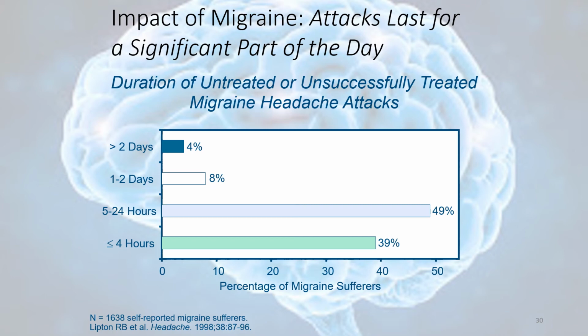So some migraines last a long time. 4% of them last more than 2 days. Some people will call this an intractable migraine. The majority of them are a day or so. Some people it's only less than 4 hours. And these are untreated or unsuccessfully treated migraines. And again, you've got to hit the migraine fairly early because we do feel that it sensitizes the nerves more as time goes on.